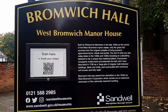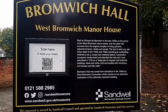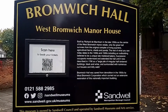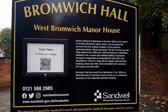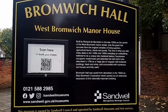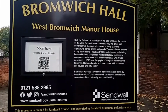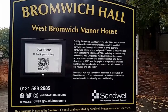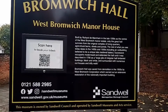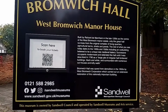Oh, it says there, look, built by Richard D. Manor in the late 1200s as the centre of the West Bromwich Manor estate. Only the Great Hall survives from the original complex of living quarters, agricultural barns, sheds and ponds. The rest of what you see today dates back to the 1400s and 1500s, including an outbuilding believed to be the unique late medieval bakery. Successive occupants modernised and extended the hall until it was described in the 1790s as a large pile of irregular half-timbered buildings, black and white, and surrounded with numerous outhouses and lofty walls. Bromwich Hall was saved from demolition in the 1950s by West Bromwich Corporation, which carried out an extensive restoration of this nationally important building.